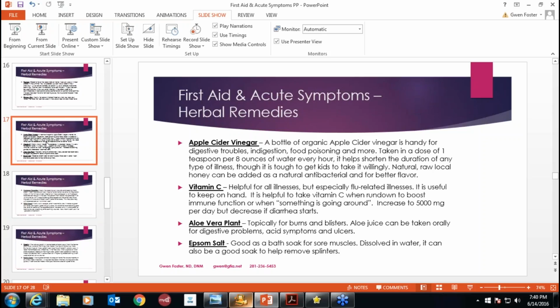Natural raw local honey can be added as a natural antibacterial and for better flavor. So you could do like 1 part apple cider vinegar, 1 part raw honey, and it's a lot easier to get down. Or you can put that combination into like a shot glass and do 1 ounce of each, and then just have them shoot the remedy and then drink water or juice or something to chase it. Both apple cider vinegar and raw honey are natural antipathogen remedies, and they work really good too for alkalizing the body.